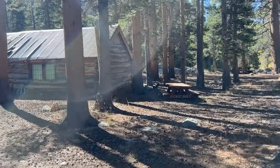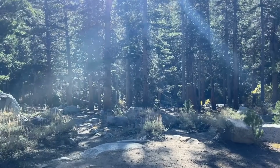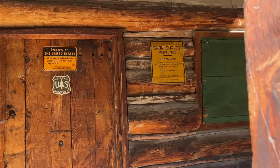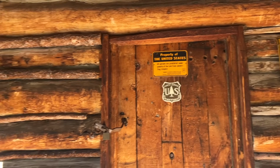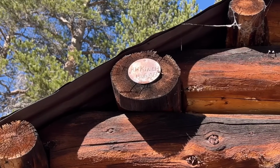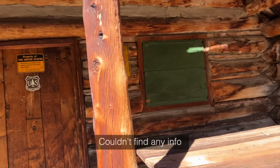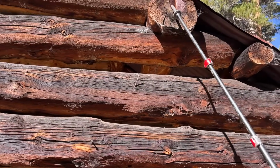Don't know what this is, but it's cute. There's Rock Creek and there's the trail. This is a snow survey shelter. Essential. Wow. Cool. Looks like this was built by a guy named H.W. Kinch in August of '48. We'll have to look up that name. One that hasn't fared so well. Does it say the same thing? Yep. Huh.